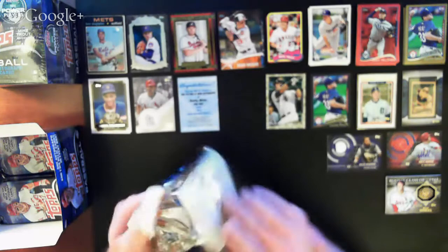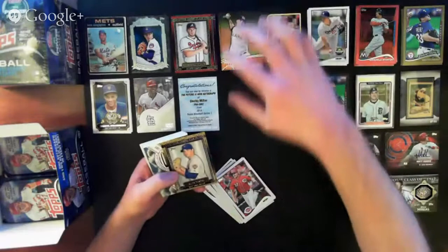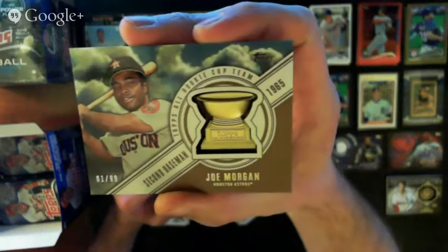All right, looks like we got a really thick relic card coming up here. Let's see what that one is. First, we have a Stanton red foil for the Marlins. Jose Fernandez, future is now. Matt Harvey, Mets upper class. And our really thick relic card is an all-rookie cup team pin relic for Joe Morgan. For the Astros, numbered 1 out of 99.